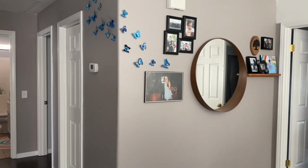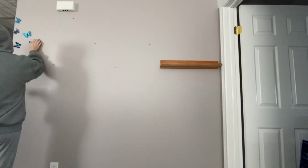So let's begin by prepping for paint. I took everything down off the walls and filled any large holes that needed it.